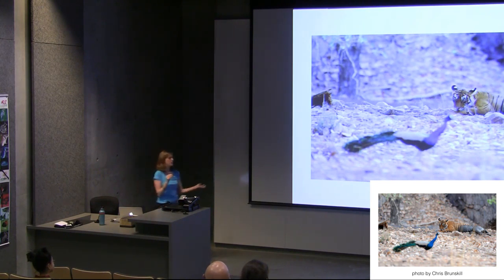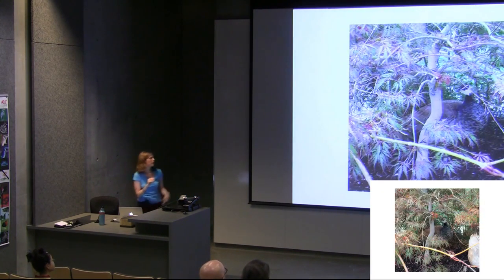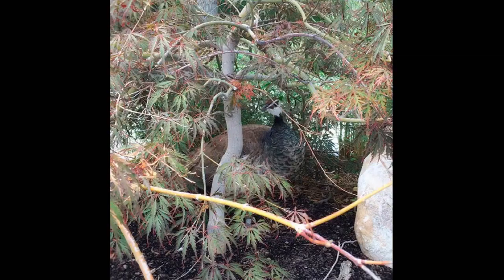And the other thing is, when the males are displaying, they can't see what's going on behind them, so it's really easy to catch them when they're in the middle of a display. And in fact, when I was studying them, that's how I caught almost all of the males. You just sneak up behind them. So compare that male to this female. She's got good camouflage and they're trained to look around.